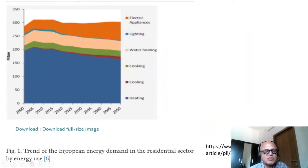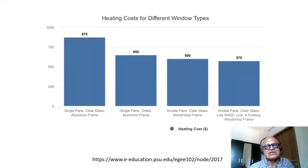From this paper I picked this up in terms of trend of the European energy demand in the residential sector by energy use. We are looking at million tons of oil equivalent here. Electric appliances, lighting, surprisingly a small portion, water heating, cooking and cooling. But it's the heating. Of course it depends on the latitude and the climate, but in a country like India or the tropical countries it would be reversed, where cooling would take most of it and no heating actually over much of the tropics, except in the Himalayan foothills and high altitudes and so on. So heating is the main concern here.